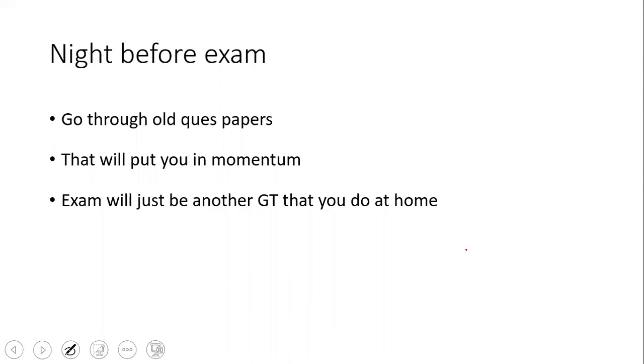And coming to how to approach your exam. On the night before the exam or 1 to 2 days before the exam, I used to go through all the question papers once again, which I had already done. Just go through them once. Just see how the question is being asked, because this will put you in a momentum. You will be in that pattern of thinking, of how a question is being framed and how you need to think for that type of question.